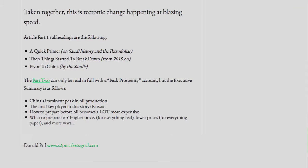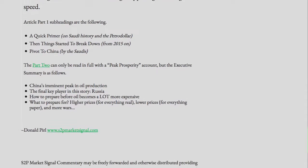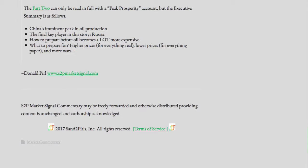Article Part 1 subheadings are the following: a quick primer on Saudi history and the petrodollar. Then things started to break down from 2015 on. Pivot to China by the Saudis. The Part 2 can only be read in full with a Peak Prosperity account, but the executive summary is as follows. China's imminent peak in oil production. The final key player in this story, Russia. How to prepare before oil becomes a lot more expensive. What to prepare for? Higher prices for everything real, lower prices for everything paper, and more wars.